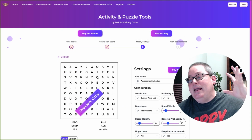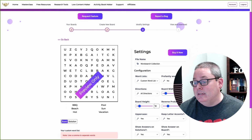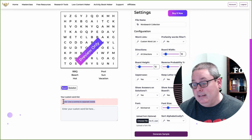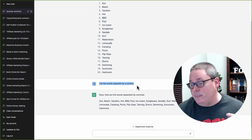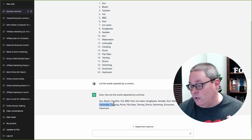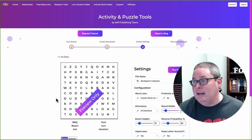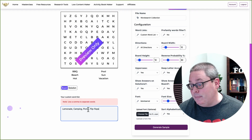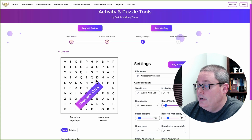Another example of an activity or puzzle tools creator is over at Self-Publishing Titans. You can come down here and you can see you need to put their word list in a comma separated list. The cool thing about ChatGPT, I showed you here, give me a list of words about summer. You can tell the AI to list the words separated by a comma, and then you can simply grab the comma separated words, copy those, head back over to a tool set like the Activity and Puzzle Tools by Self-Publishing Titans, because they need a different format, and stick that in there and generate a sample. Of course, you can see this is preview only. You would need to buy it now.